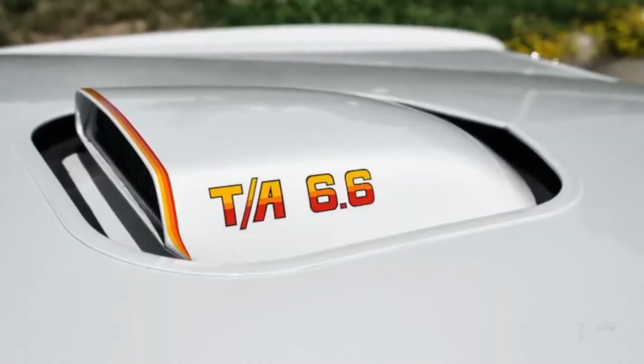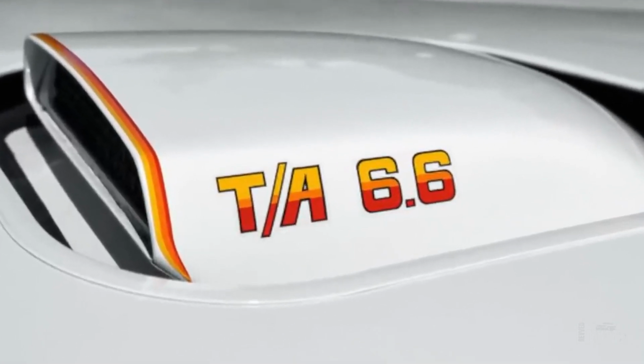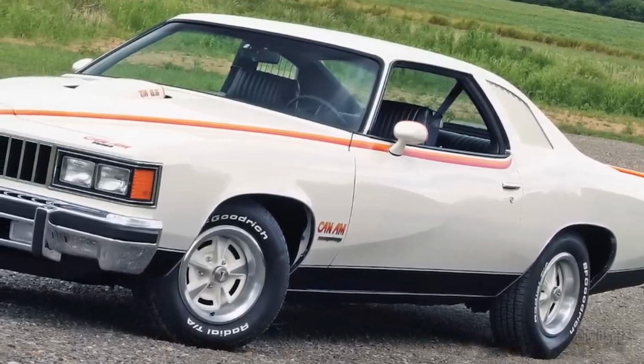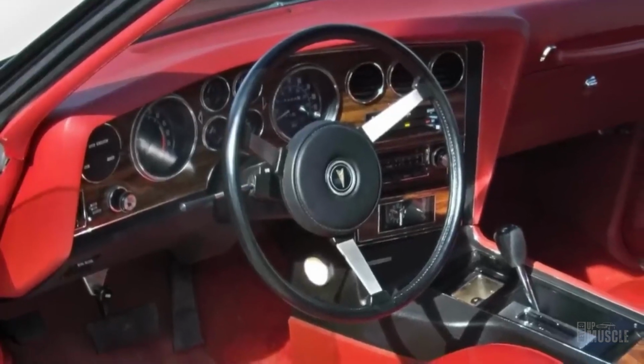Today, the Can-Am is a prized collector's item. Its rarity and historical significance have significantly increased its value, and well-preserved models can fetch over $50,000, with some even going higher depending on their condition and history.